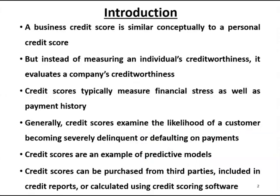Introduction. A business credit score is similar conceptually to a personal credit score. I think most people are familiar with the idea that third-party credit reporting agencies, such as TransUnion, create credit scores for individuals. Well, the same concept is applied to business credit scoring. But obviously, instead of measuring an individual's creditworthiness, it evaluates a company's creditworthiness.